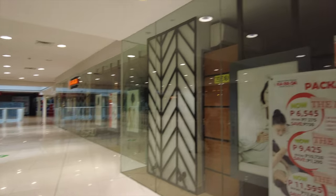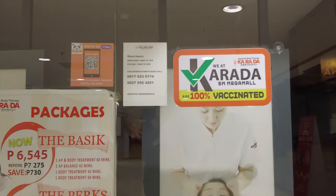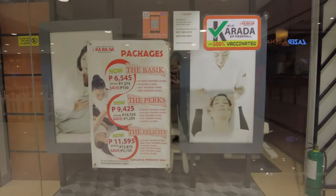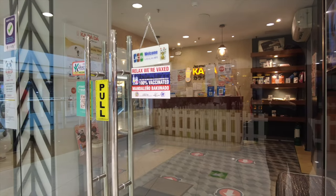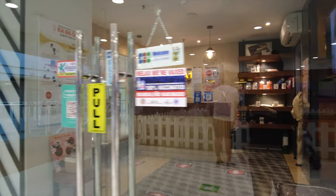This is Karada Body Therapy. It's a Japanese body therapy, massage the Japanese way. It is open. I guess it's really dark inside to give you that relaxing atmosphere.